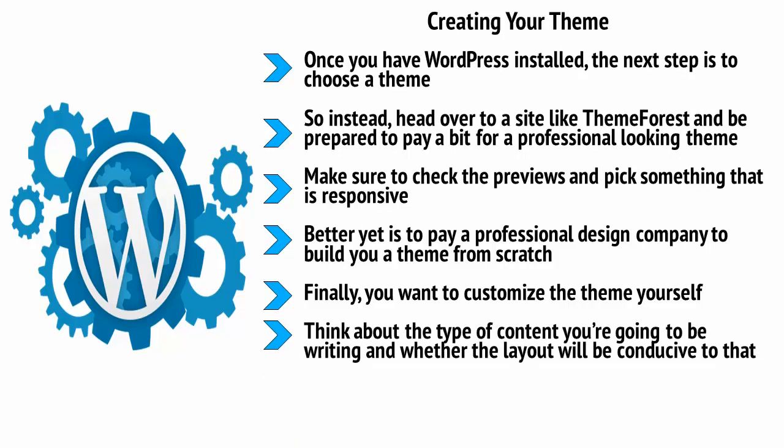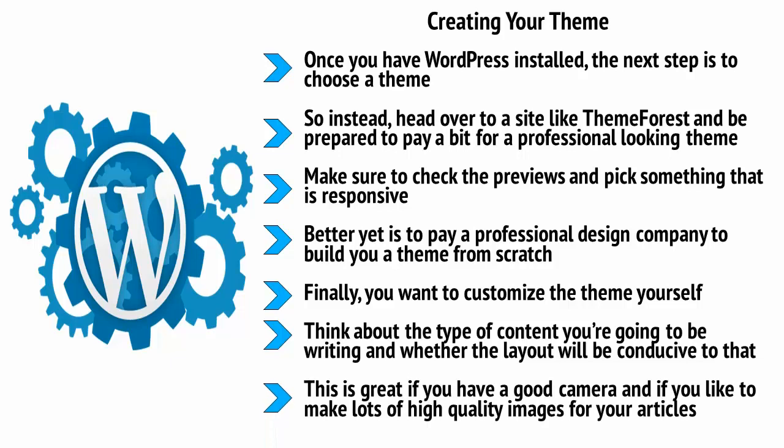Think about the type of content you're going to be writing and whether the layout will be conducive to that. For instance, many themes are very image-focused, and this is particularly true if you choose a theme that has a slider, meaning it will rotate through large, crisp images that come from your blog posts. This is great if you have a good camera, and if you like to make lots of high-quality images for your articles. But if you don't have the means of making or acquiring the images, then it can actually be a bad thing. So make sure that you only feature images heavily if you have the ways and means to make them.